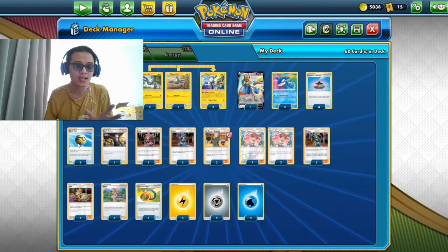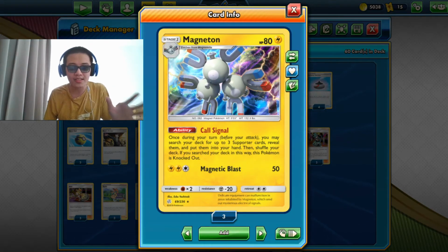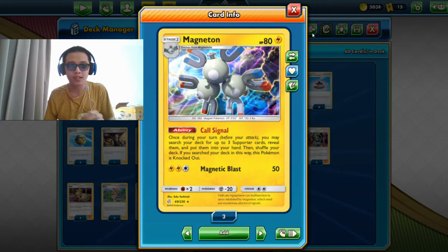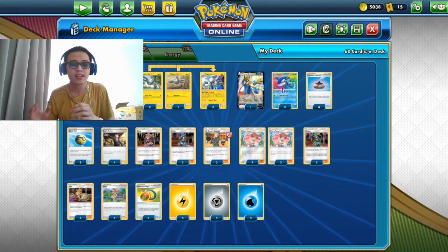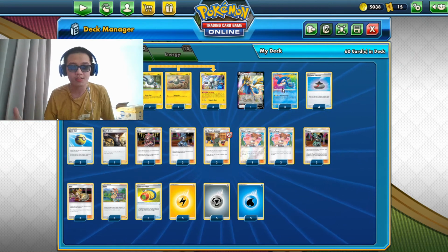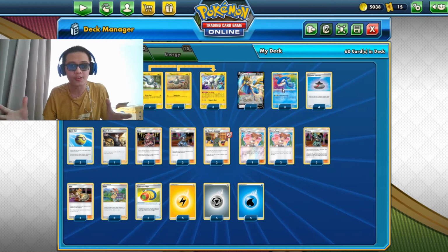We have so many Sonias, Quick Balls, and Evolution Incenses because the only thing we need to do with this deck is basically get out Magneton as fast as possible. Because once Magneton is in play and once Kyogre is in play, once we have 2 Magnemites and 2 Kyogres, and once we can evolve a Magneton, the ball is set rolling, everything goes on smoothly. Everything builds up from there.